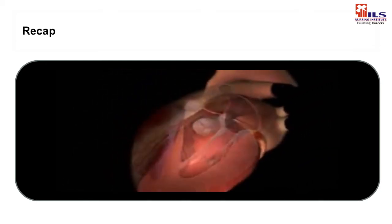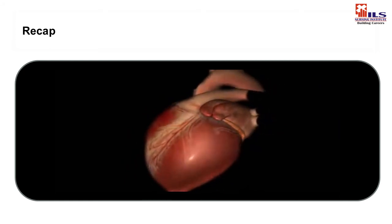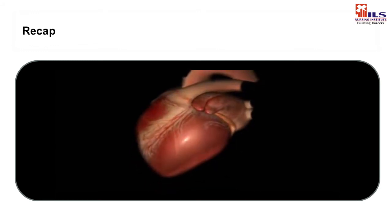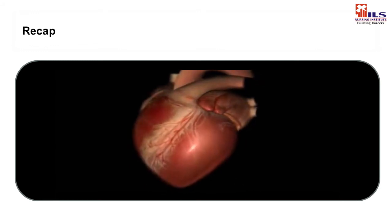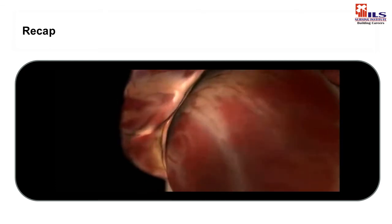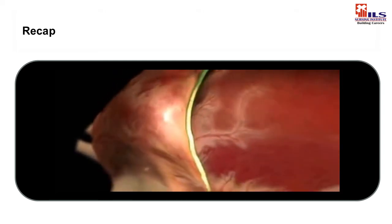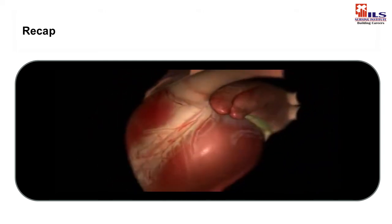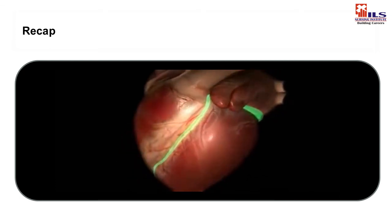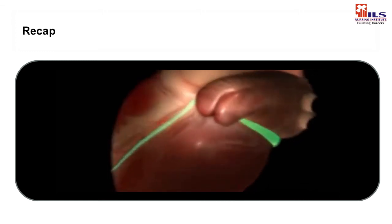Arteries carry blood with oxygen and other nutrients throughout the body. Veins take blood back to the heart, which pumps it to the lungs to be oxygenated. The heart arteries, coronary arteries, provide oxygen and nutrients to the heart muscle. The right coronary artery supplies blood to the bottom and the back of the heart. The left coronary artery splits into 2 vessels. One branch supplies blood to the front of the heart. The other branch delivers blood to the left side of the heart.